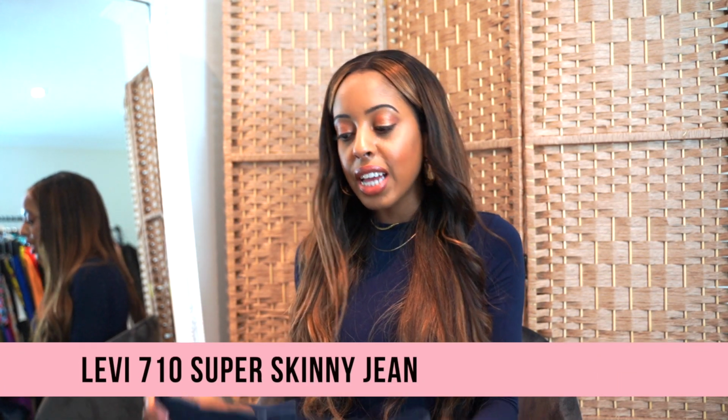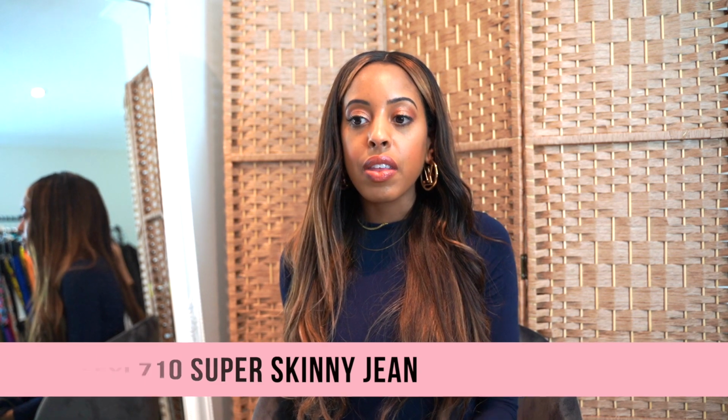So next up is the Levi's 710 Super Skinny. I will say that I have several different types of Levi's. Vintage 501s, 721, the Mile High Skinny, and I used to have a wedgie fit. I got rid of that. I find them incredibly uncomfortable. If you've got a little bit of a butt, I find them very uncomfortable because they have no stretch. So I've gone through quite a bit of Levi's. I've tried on a lot.